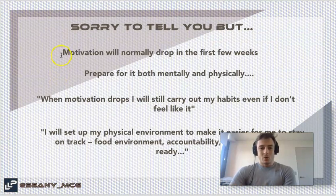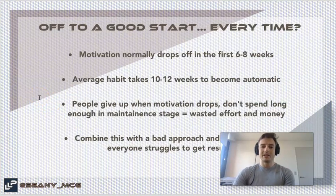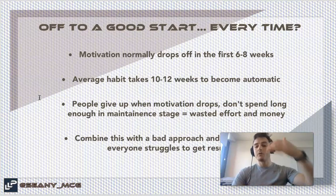when motivation drops off, and it will drop off in the first few weeks, because trying to stay motivated all the time is like trying to stay happy all the time, it's not going to work. You need to focus on still carrying out these habits, even if you don't feel like it. Okay? And that is basically looking at discipline. Discipline is about carrying out habits and behaviors when you don't feel like them. So over time, you can get to the stage where you're hitting 66 days and they basically become automatic. And then you will do them unconsciously, which is what the goal is.